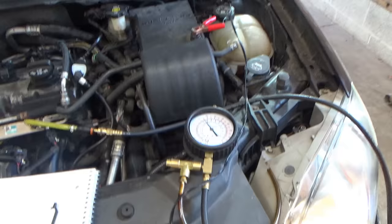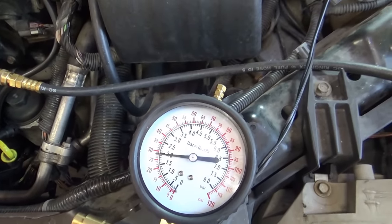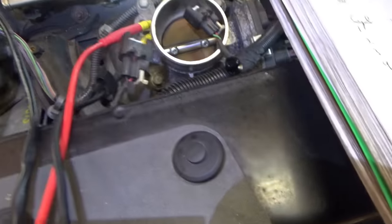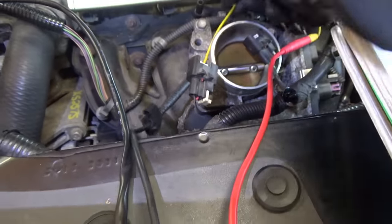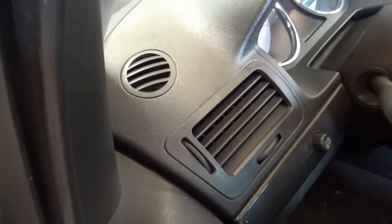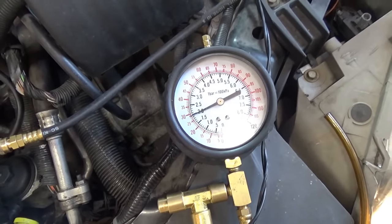Cylinder number three. On the money, 28 PSI. Place your bets now. What are we going to see on cylinder number four? Go. Duh, same.